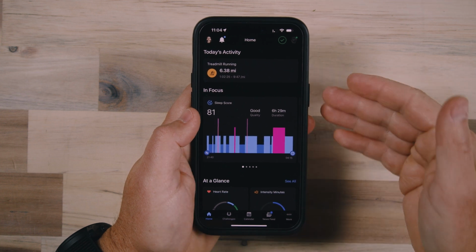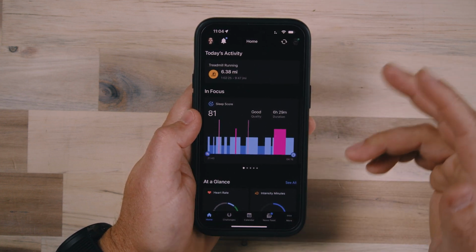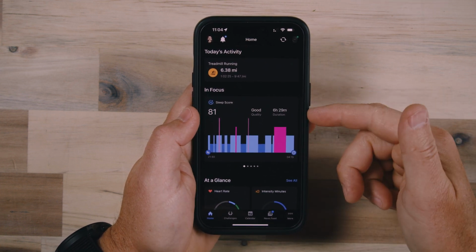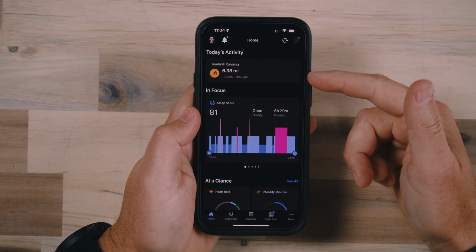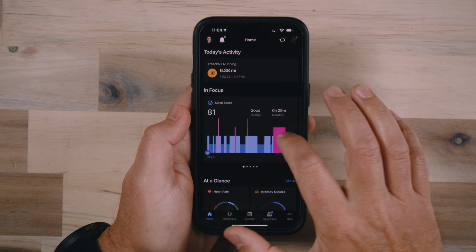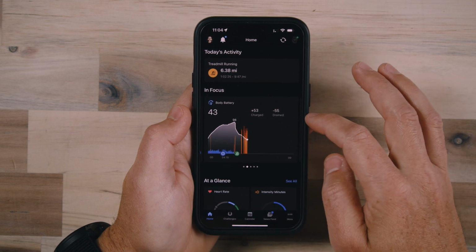Now, if we look at the Garmin Connect app, I like it a lot better than I like the combination of the health and the fitness app for Apple. Let's just take a look at my day so far. It's 11 o'clock. I went on a run this morning, a treadmill run. As you can see, it shows me my sleep score. I could see my body battery for the day, which has drained quite a bit already.